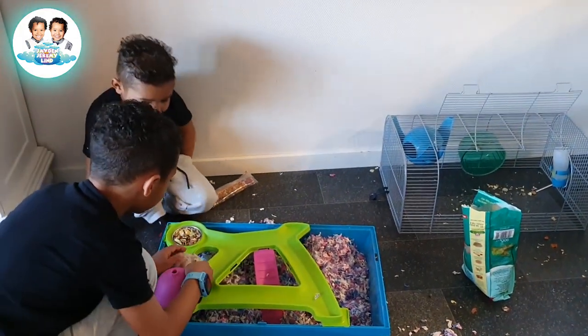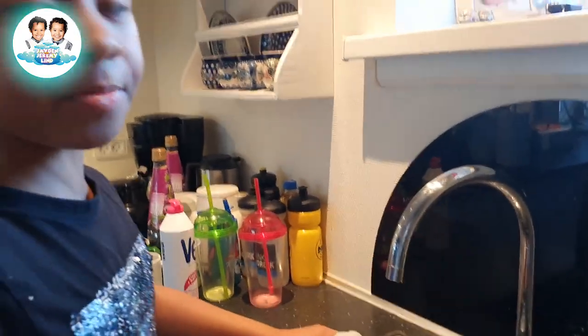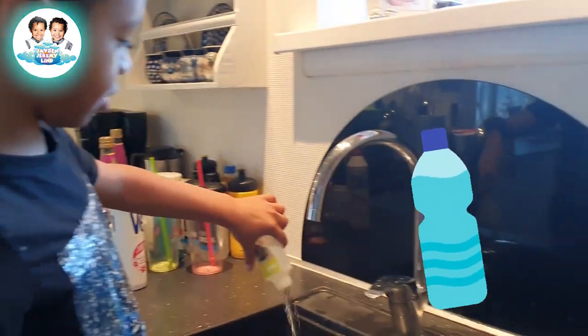Put the top cage. Let me put the water. Clean water, yeah?